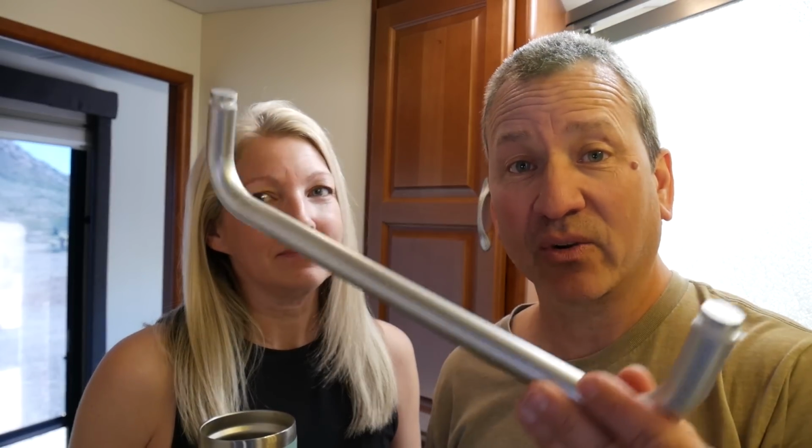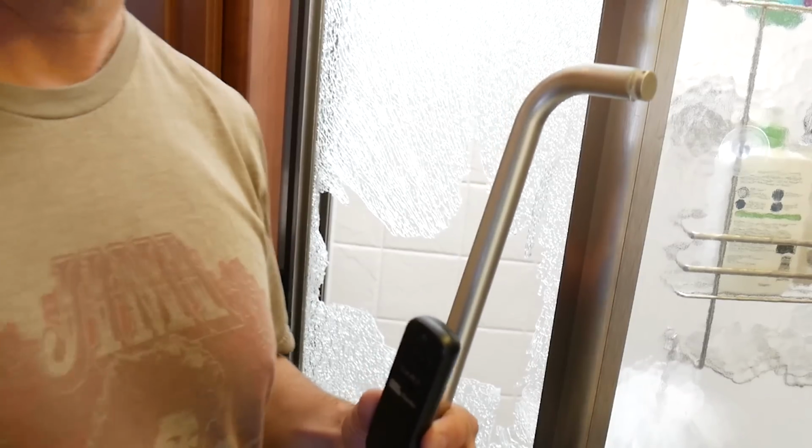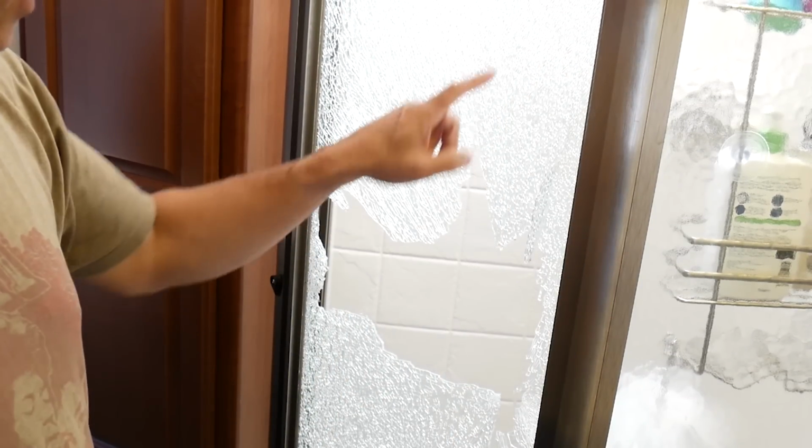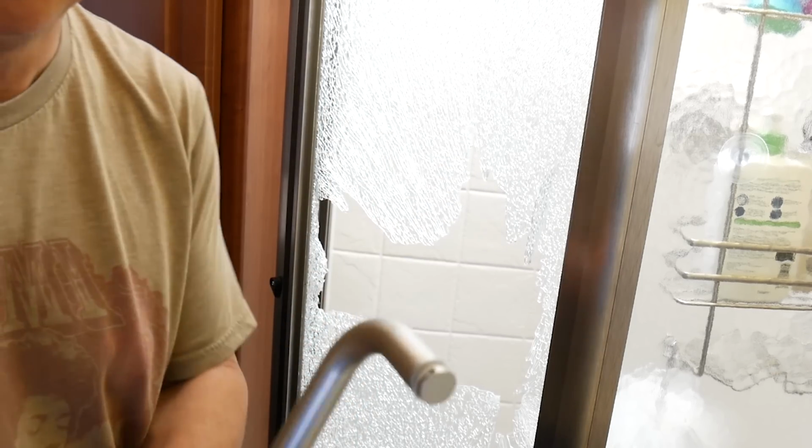So if you ever wonder what happens if you pull on the shower door handle a little too hard, well, this is what happens. Check it out. Yep, here's our shower door completely shattered. Oh God, don't do that. It's totally damaged. This is not the recommended way to come up with new content.